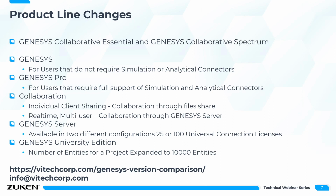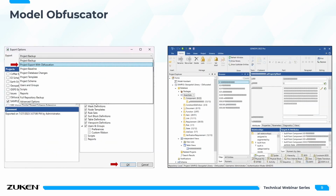There are a couple of different ways to get more information on product line changes and differences. You can go to our website, vitechcorp.com. There is a GENESYS version comparison page. Also, if you have any other questions about it, don't hesitate to send an email to info@vitechcorp.com. So that's the product line changes.